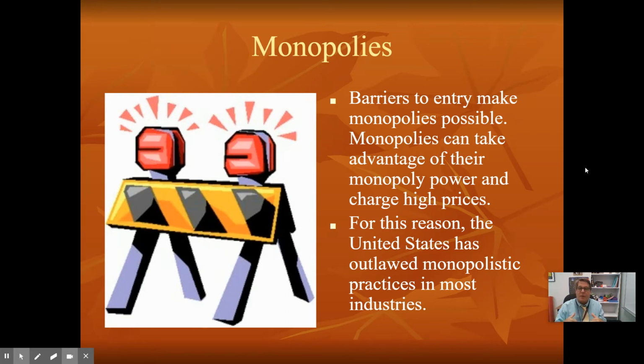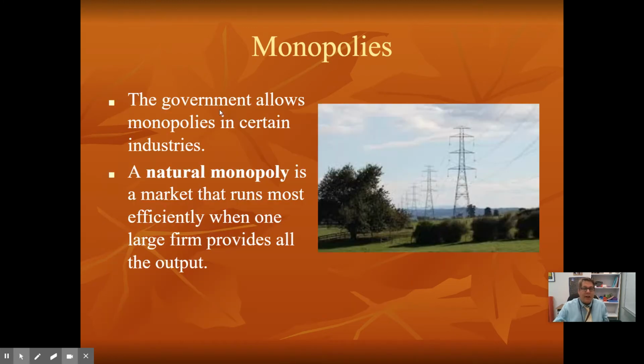Monopolies can take advantage of their monopoly power and charge high prices. And it's because of this reason the United States has outlawed monopolistic practices in most industries. The government allows monopolies in certain industries.